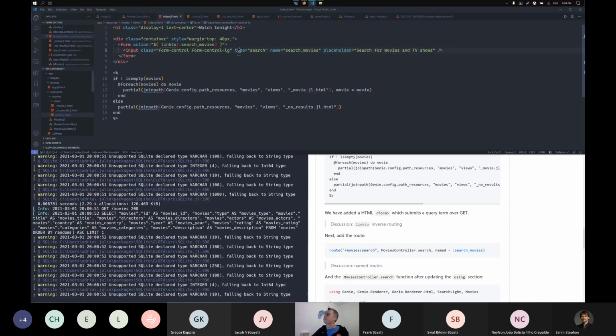And again, this is the HTML code. It's a div, it's a form, and then we have an input field where the user is going to input their search. The only interesting part here is the action of the form, which is dynamic, and it's being generated by using the link_to function.